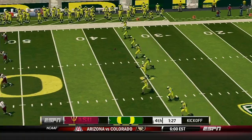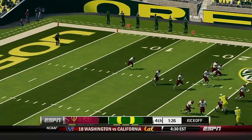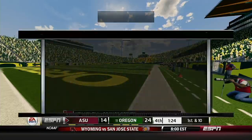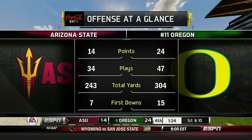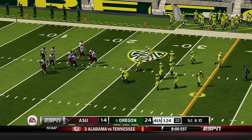Brian has the ball set, and he looks ready to kick this one deep. He's to the 20. He makes it to the 25-yard line. The Sun Devils have just not been able to get that offense rolling at all today. I think they're confused. I think it starts up front with the offensive line. They're not having the typical game that you'd expect to see from them as far as communication. I think it's affected the rest of the offense.